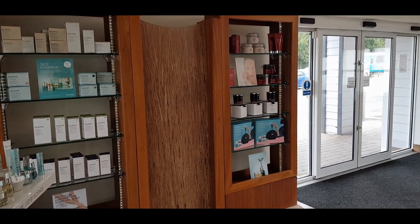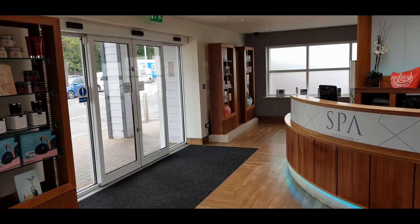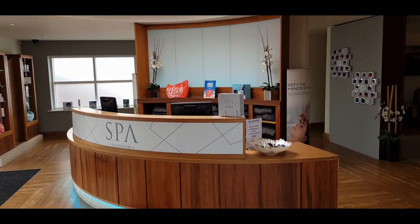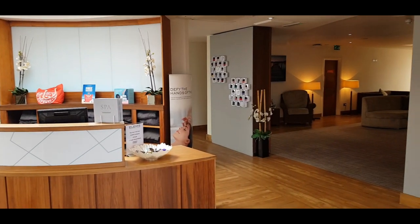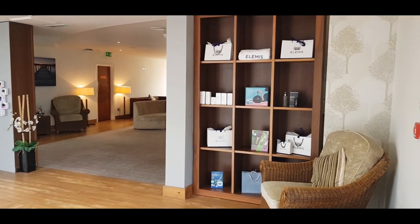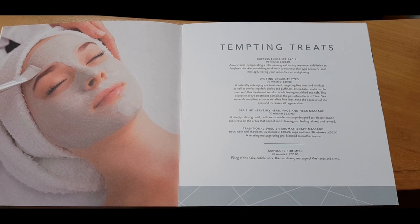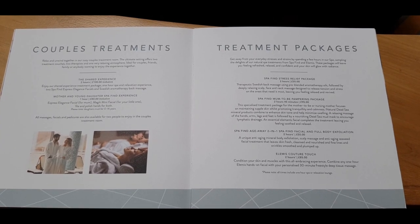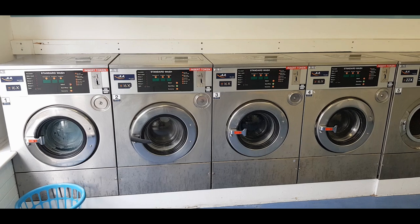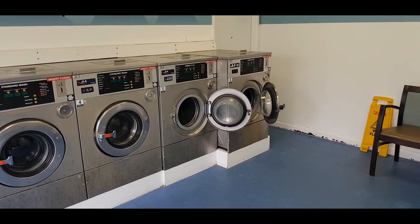Why not treat yourself or a loved one to a bit of pampering at the day spa? If you buy the kids a few activities, it's only fair that you should treat yourself too. There's on-site laundry, just in case you run out of clean clothes, which is always a possibility when you have a little one, no matter how many you bring with you.